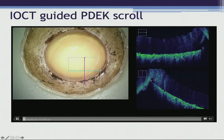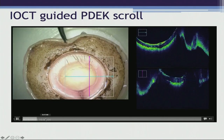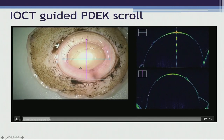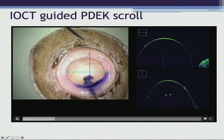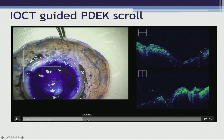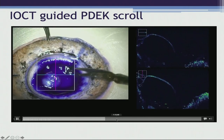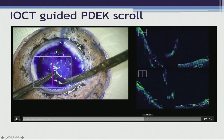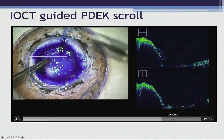Then again, in cases of PDEC, it is useful when you're forming the big bubble for the Descemet's membrane dual layer separation. When you do a PDEC, you can see the bubble which is formed there. This is then stained with the help of trypan blue again, and with the help of the Vannas scissors, the PDEC graft is fashioned. Again, it's a little crude procedure because you're touching the edges of the graft to cut that graft.